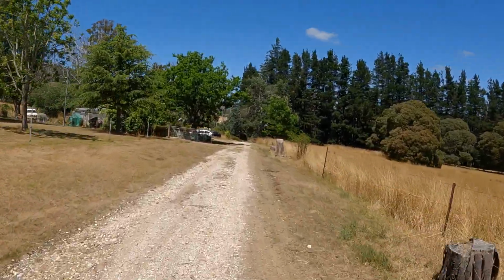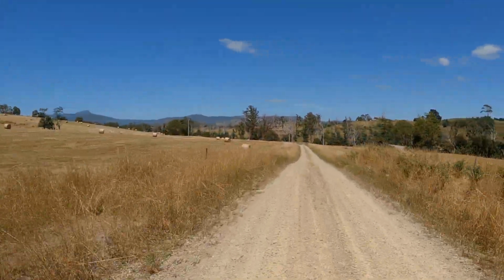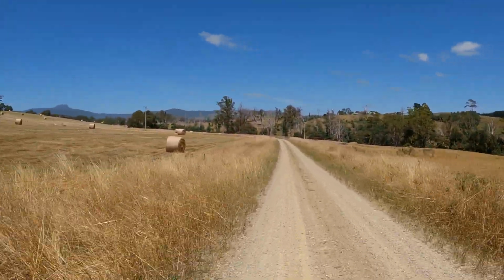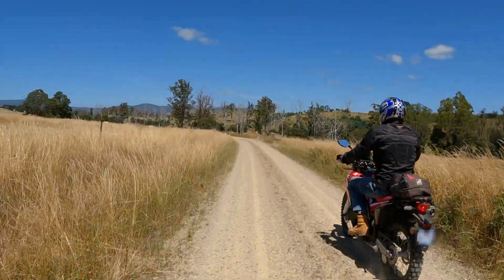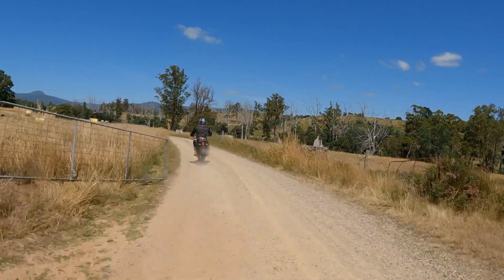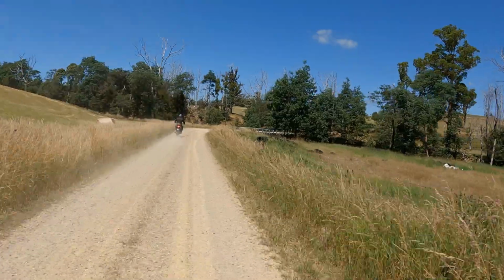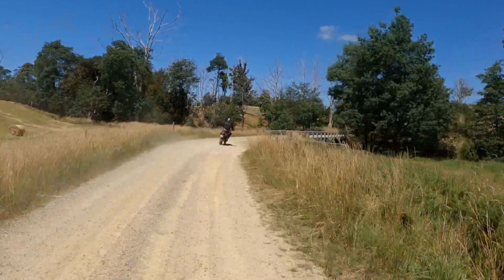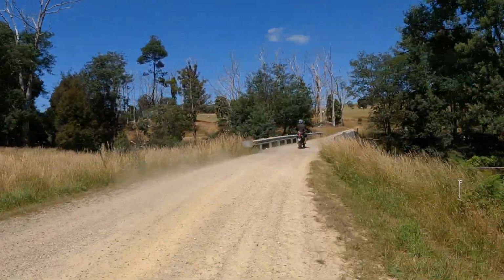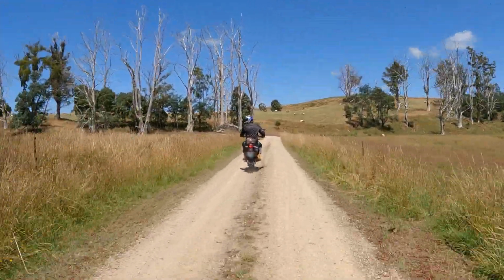They thought they had one that might fit, so we loaded the bikes back on the trailer, went back to Scottsdale, got a battery, fitted, drove back to Branxholm, unloaded everything. So by the time we did all that, it was about 1 p.m. I think before we actually got going. So a late start, but anyway, it was a good day. But anyway, I'm glad the battery failed at Branxholm rather than out the bush. It could have been a hassle.